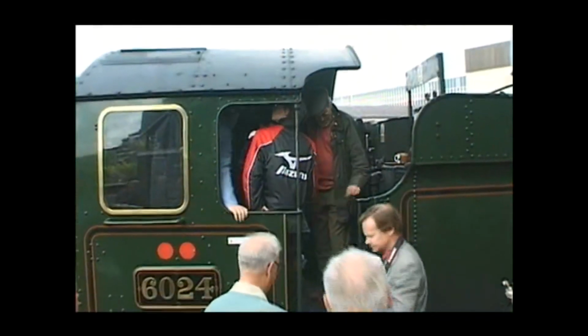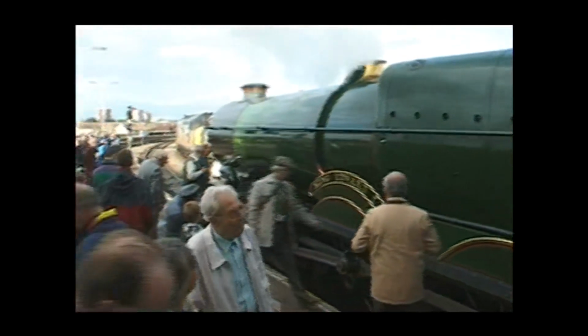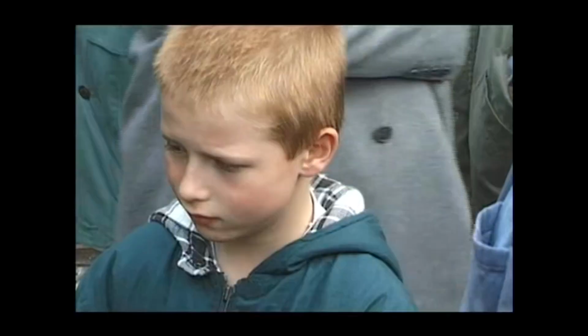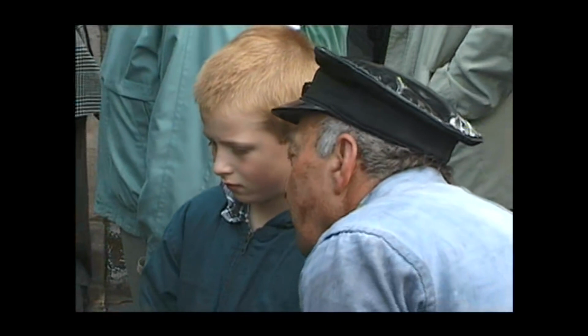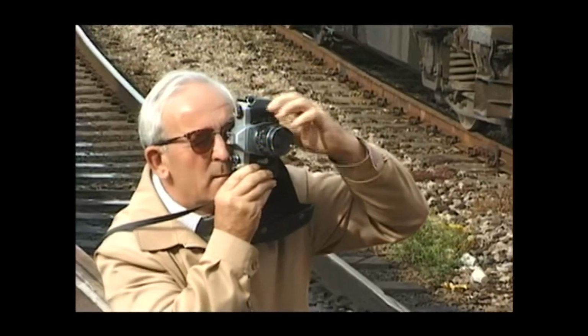Their next task is to repel boarders as politely as they can at the station platform, but the enthusiasm of the crowds is overwhelming. The railwaymen are all enthusiasts themselves. They're patient in trying to answer the 1,001 questions from members of the public. And everyone, it seems, wants a picture.